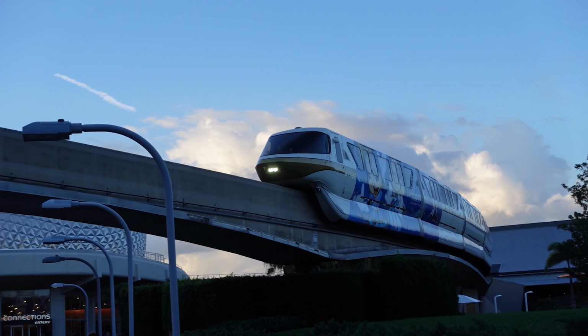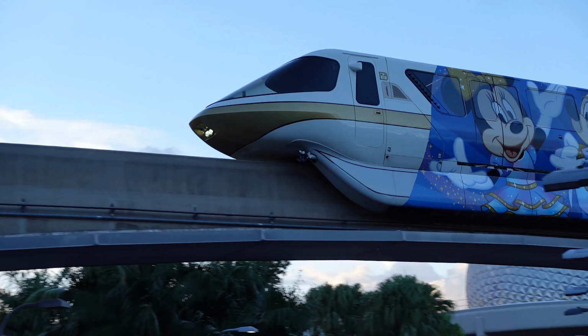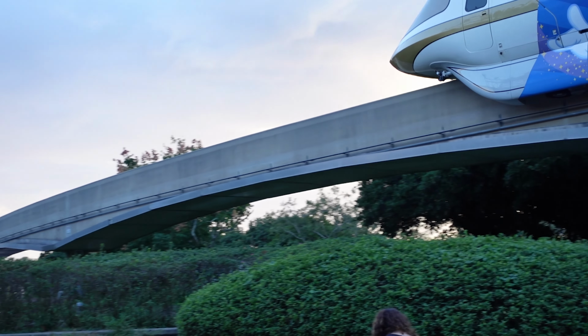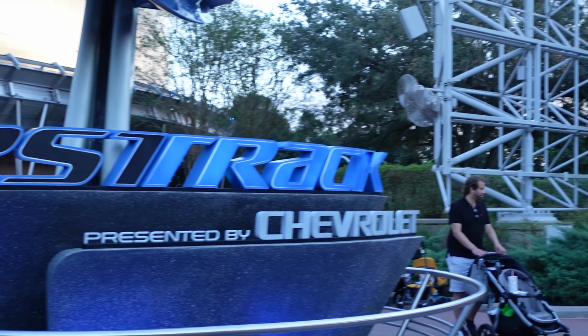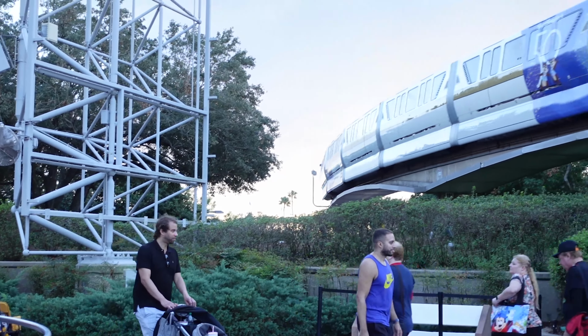The monorail, just cruising by as we're here in front of Test Track. Oh, my goodness. Doesn't really get any better.